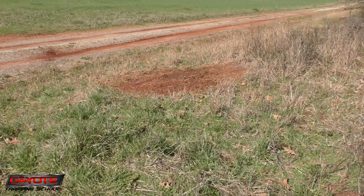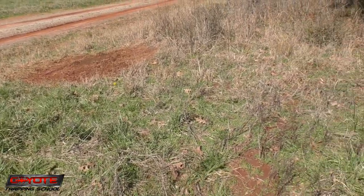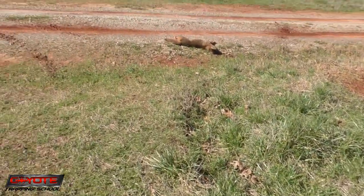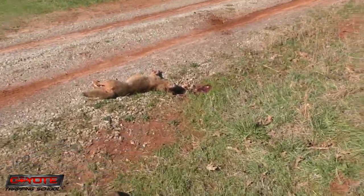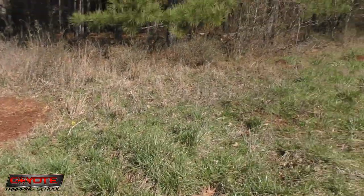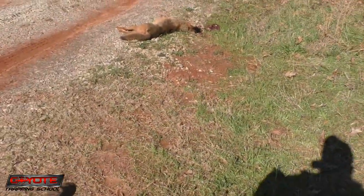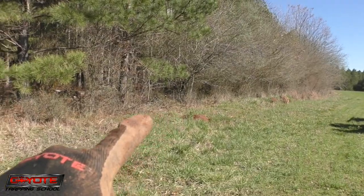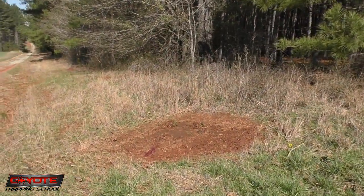But one thing that he talks a lot about is travel ways. A lot of us will come out right to the edge of the intersection and put traps right on the edge of the intersection. But coyotes, a lot of times they may cut the corners, and so instead of coming out to the intersection and going down like we would in a pickup, if it's a good travel way, they'll come right down the edge and then cut the corner. So that's what I did with this set.